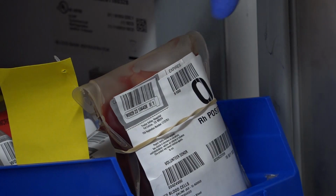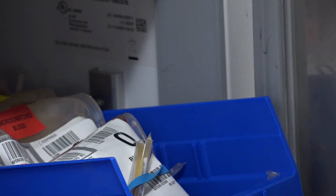I mean, I like helping people. I try to think about the patient behind the work we're doing all the time. I like the science behind it. I mean, a lot of us are science nerds in here.